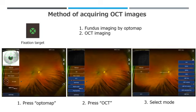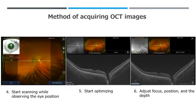I'd like to explain the method of acquiring OCT images. First, ask the patient to look at the fixation target, then press OptMap to acquire the fundus image. Next, press OCT, then select the OCT scan mode. All procedures are easily done on the touch panel very quickly. In the UWF extended line scan mode, after choosing that mode, only the central part of the retina becomes bright, as you can see on the left panel, showing the area where the scan is possible. Then determine where to scan and optimize the eye positioning. After optimization, the scan is started.